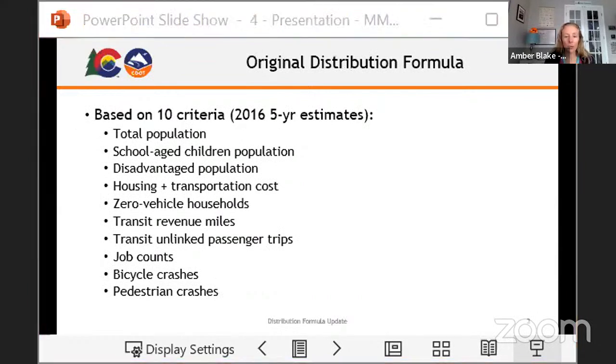So the original distribution formula from the Senate Bill 1 money was based on 10 criteria that were generated using five-year estimates from the ACS data, which is census data. They included total population, school-aged children, disadvantaged population, housing and transportation costs, zero vehicle households, transit revenue miles, unlinked transit passenger trips, job counts, bike crashes, and pedestrian crashes.